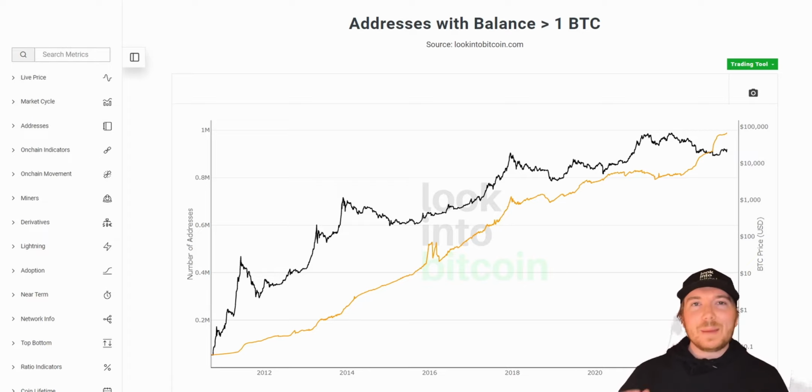So again, we are maybe seeing whales selling their Bitcoin, but it doesn't look like they're potentially dumping their Bitcoin. If anything, they might be being smart, transferring their Bitcoin into smaller wallets so that they can segregate their holdings and potentially reduce the risk of having all their Bitcoin situated in one wallet, which opens up doors for potentially losing it, or whatever reasons there may be.